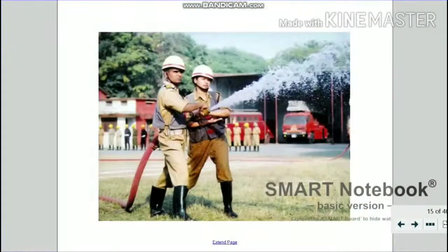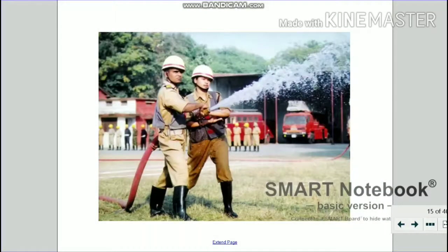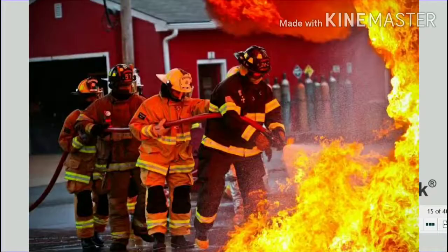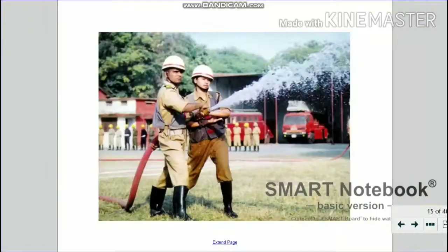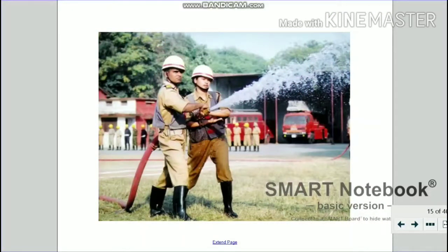These are firefighters. Now, firefighters are very, very brave people who save lives. If somebody is trapped in a building which is on fire, then firefighters go there as soon as possible and put off the fire. These firefighters travel in a special transport, children, which is called a fire engine, which we have already learned when we saw the transport topic. So here I'm going to show you a very short video and I'm sure you're going to love it. Take a look.